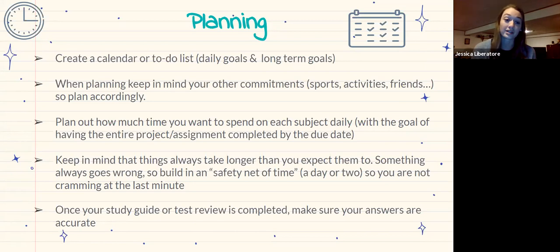It's also important to keep in mind that things always take longer than you expect them to. Something may go wrong or an emergency pops up. So build in a safety net of time, which could be a day or two, so you're not cramming everything in at the last minute. And make sure that their study guide or test review is completed and that their answers are accurate. They should really be using extra help time or class time to check in with their teacher and make sure that what they have on their study guide is the correct information.